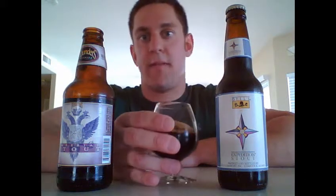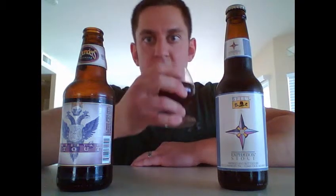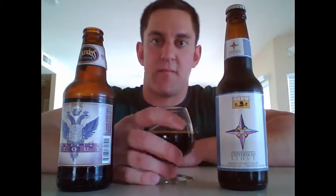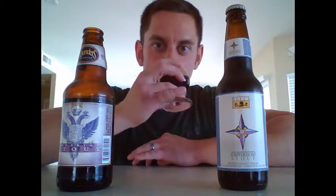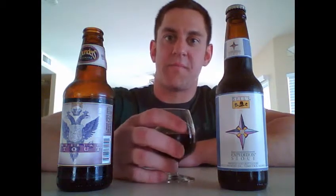As far as the aroma on the Founders Imperial Stout, definitely huge roasted coffee notes. Some chocolate, some kind of vanilla creaminess in there. But definitely the coffee is the first thing you smell. It's just totally in your face. Maybe a little bit of smokiness and some roasted malts too.